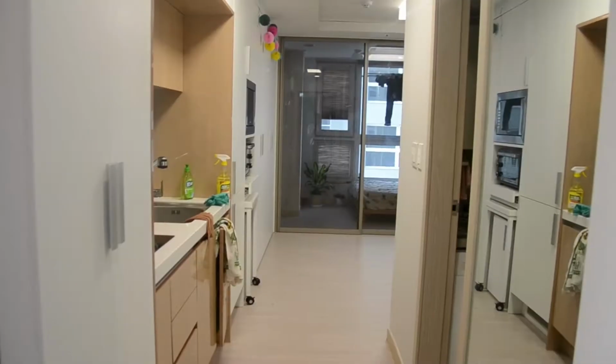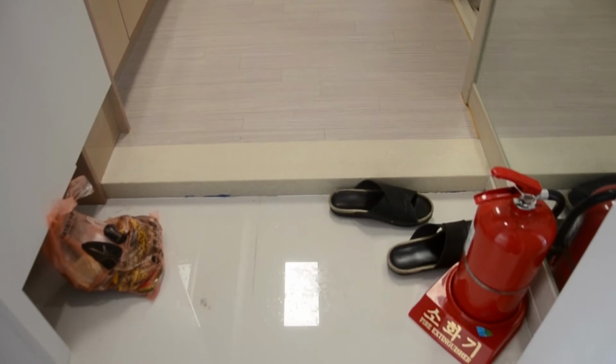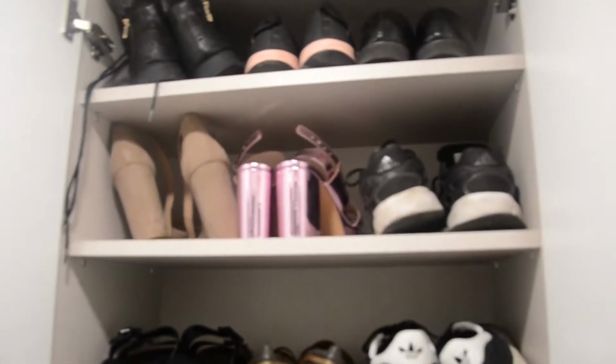Welcome to my crib. Okay, so this is my place. As soon as you walk in, obviously it's Korea, take your shoes off. Excuse my food waste there. So you take your shoes off, and we've got this big shoe cupboard here at the entrance. So obviously I've got all my shoes up here.